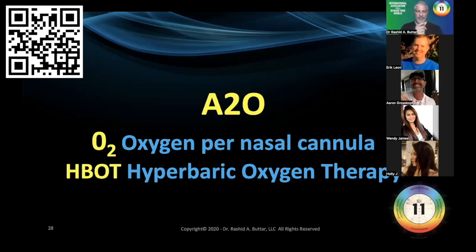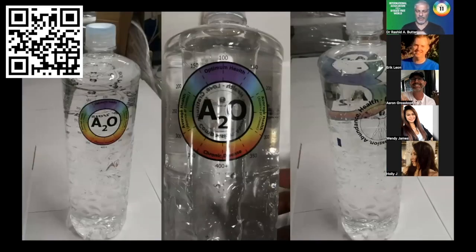And then every time you do this, you can actually drive your partial pressure of oxygen up, but it only lasts an hour. Now, what's the difference with A2O? A2O water actually increases partial pressure of oxygen in the tissue and will last 2 hours, not 1 hour, but 2 hours. Now, what's interesting here is that when it starts to go down, you don't have to do another dive. All you do is pick up another 4 ounces of water and drink it, and boom, your partial pressure of oxygen is going to go right back.